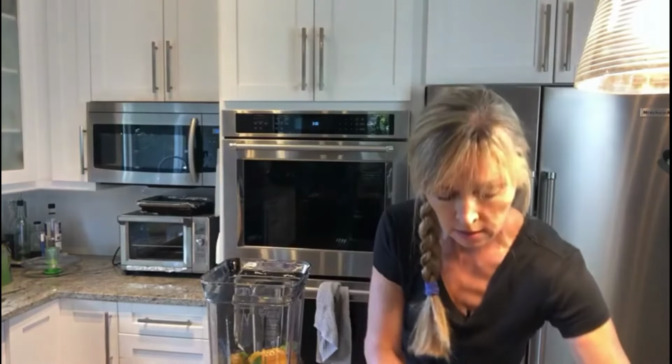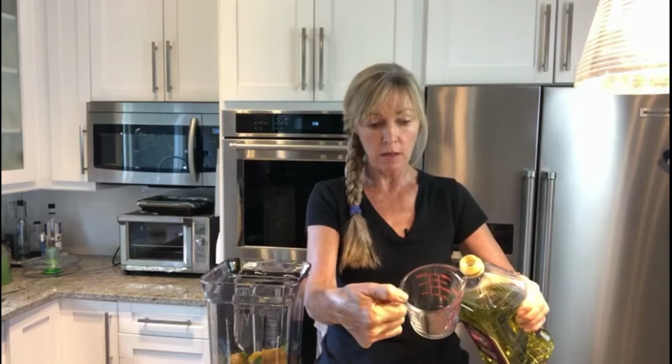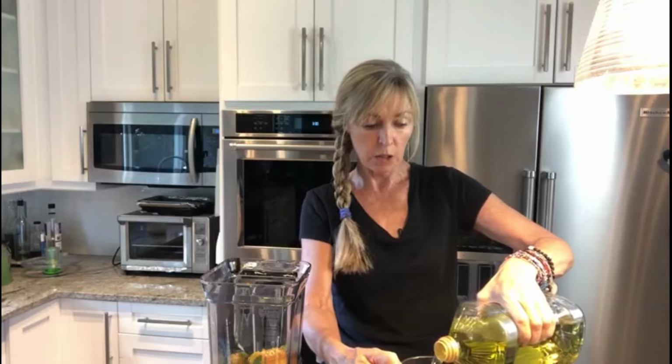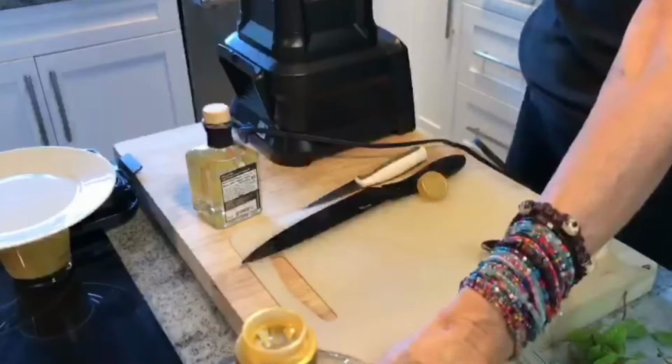We're going to put in a half a cup of oil. You can use olive oil or you could use grapeseed oil. I'm using grapeseed oil. It's a mild oil, and that's what I want for this one, but you could feel free to use something different if you wanted to.